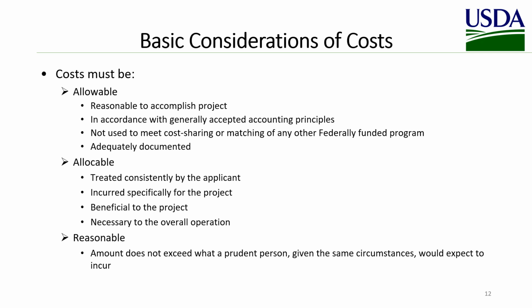To be considered allocable, costs must be treated consistently by the applicant, incurred specifically for the project, beneficial to the project, and necessary to the overall operation. To be considered reasonable, the amount does not exceed what a prudent person, given the same circumstances, would expect to incur. A quick reference of common cost types can be found in the appendix section of the recipient guide.